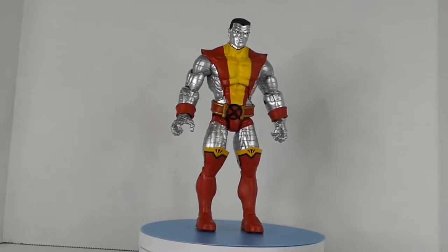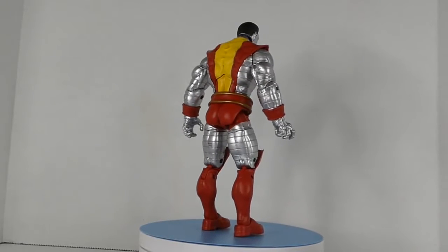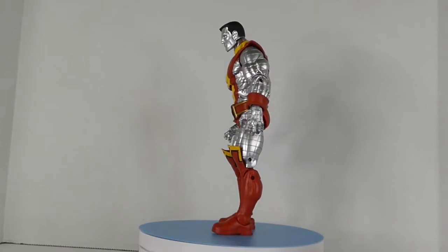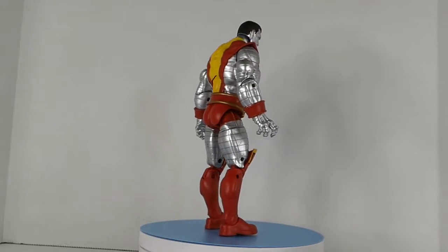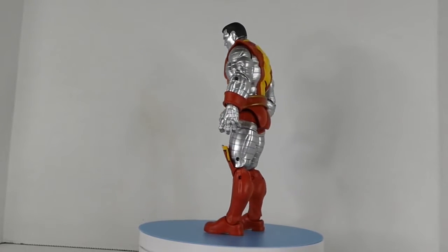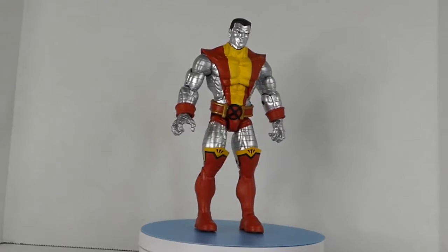And this actually is a pretty good size figure. I mean, because you're seeing him beside a Juggernaut, you don't really get that. You're always seeing, oh god, look at Juggernaut, and you're not noticing that this Colossus is a pretty decently sized figure. I do like him. He's a little tough to pose. The one odd thing I noticed was that his chest joint, his chest crunch, is just a tiniest bit loose, and he'd wobble a little bit when I was trying to pose him.